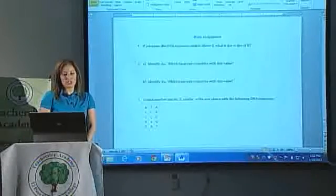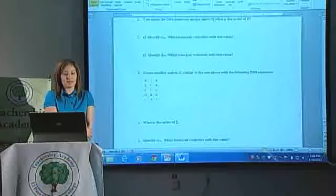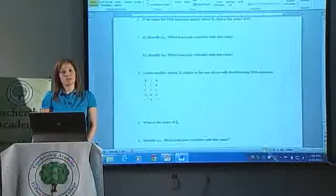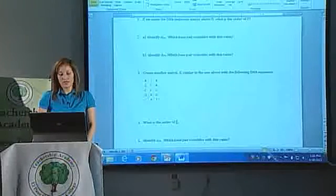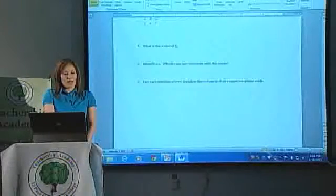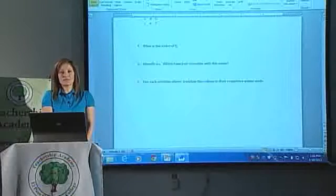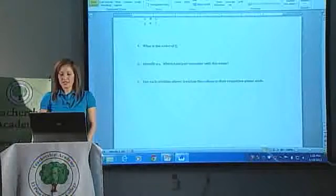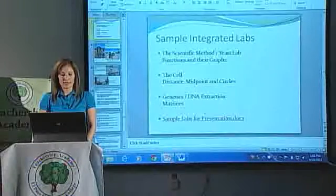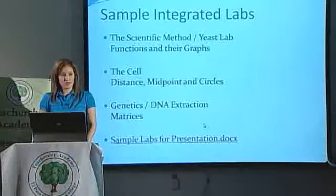So then they answer questions. Number 2, the first one is a math question: identify the entry D24. And then they answer a science question: which base pair coincides with this value. They have to create another matrix. They're answering math and science questions at the bottom. Translate the codon to their respective amino acids. So it's just another example of a lesson there for the math and science integration.